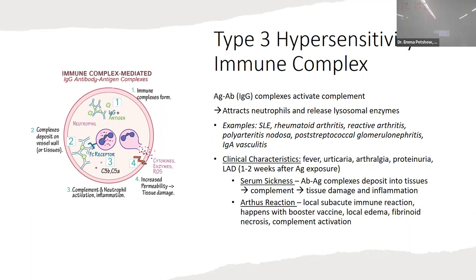Yes. It's just an antibody antigen versus an antibody antigen complement complex. So type 2, we technically don't call it a complex, because anytime an antigen binds to an antibody, we don't call that a complex. We just call that antibody mediated. Because anytime an antibody is going to do anything, it has to bind to the antigen, right? That's how it starts. That's how it does its job. Antibody binds to antigen and then stuff happens.